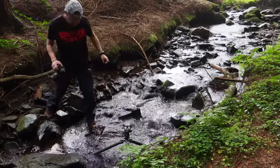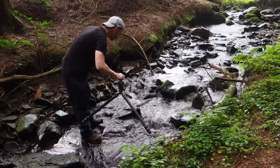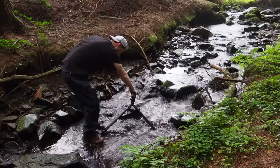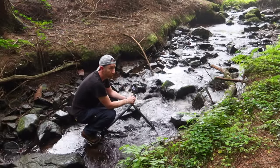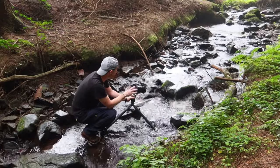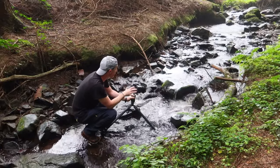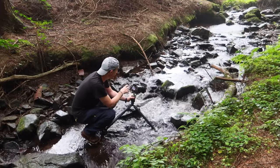Something I always like to try and do when I come near water is to get into the water and get up close, because when you're using your wide angle lens like my 16-35, it allows you to get very, very close to your foreground interest. What that does is make it look bigger, so it accentuates that, makes it fill the frame more, and it changes the scene in regards to what you're looking for.